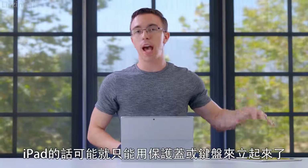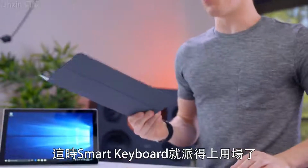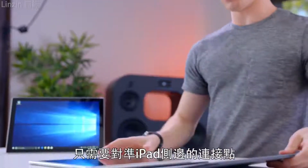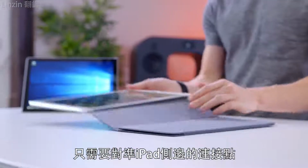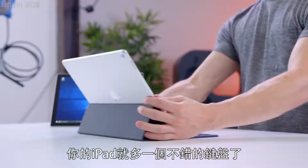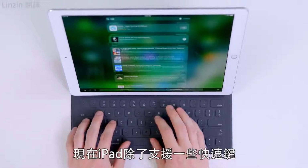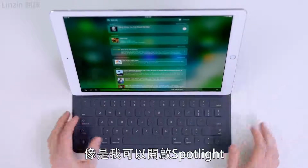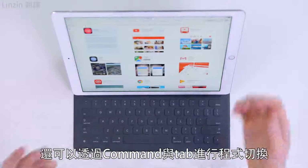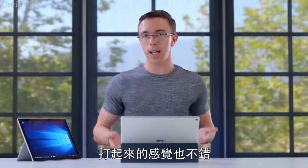With the iPad, you pretty much have to have a cover or a keyboard to get it to stand up by itself. That is where the smart keyboard comes in. Like earlier versions, all it does is just snap on with magnets to the side of the iPad, and then once you fold it out, you get yourself a pretty decent keyboard. The iPad now supports quite a few different keyboard shortcuts, so I can open up something like Spotlight, I can actually Command Tab to go between different apps, and the keyboard itself is pretty much full size and it feels decent to type on.